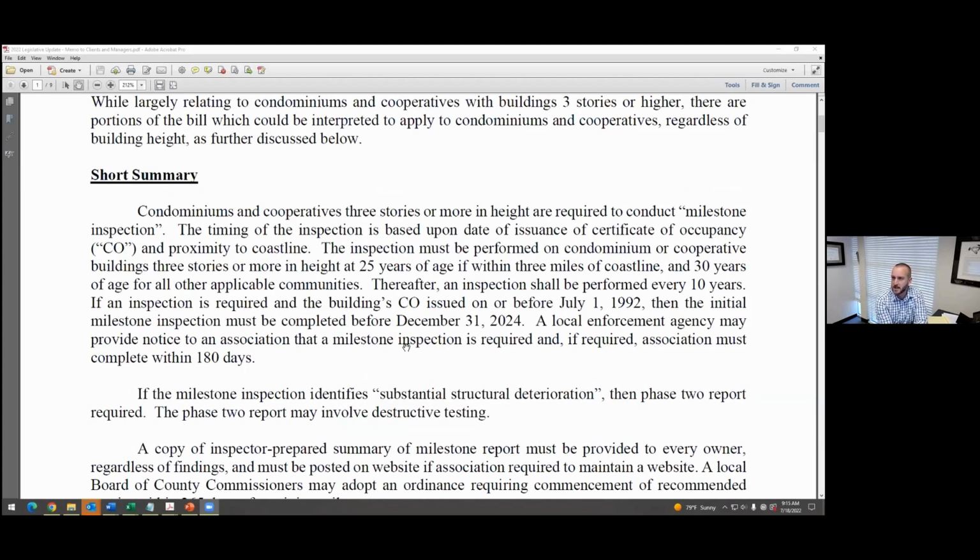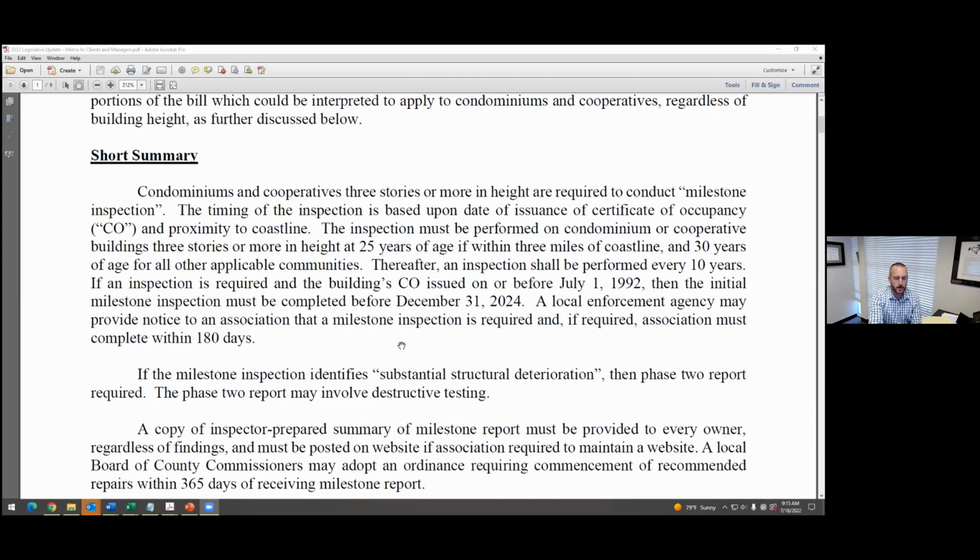If there is any question, if you're that close to it, I would reach out to legal counsel just to ensure, or just be on the more conservative side and plan on the 25 years rather than the 30 years. It's 30 years of age for any other applicable communities. Then after that initial milestone inspection, you have to have a follow-up one every 10 years. So we'll go into it a little bit more as to what the detail is on all this.